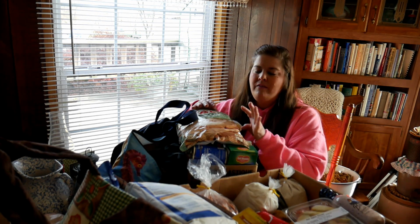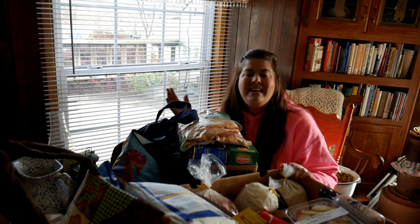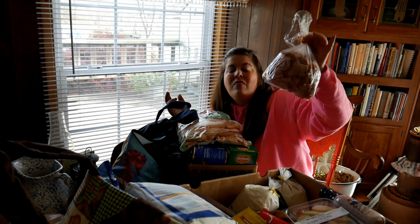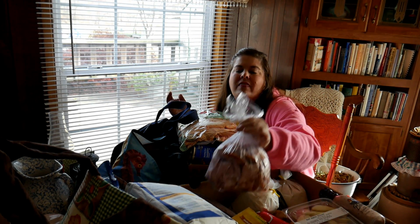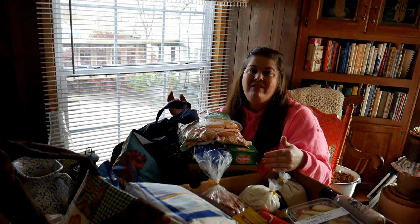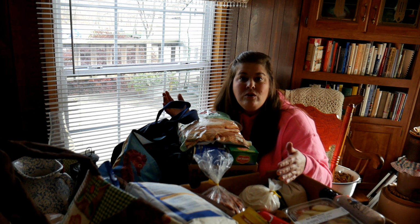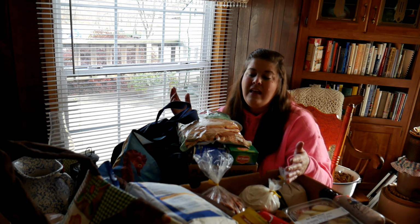Very blessed. We have all kinds of stuff. We have all kinds of cabbage and potatoes. We even got a bag of ham. This is great for making ham and green beans and potatoes. I'm really happy to have this bag of ham. I really could use it. There was no fresh produce this time other than the cabbage and the potatoes.